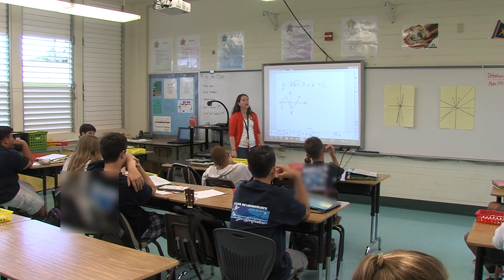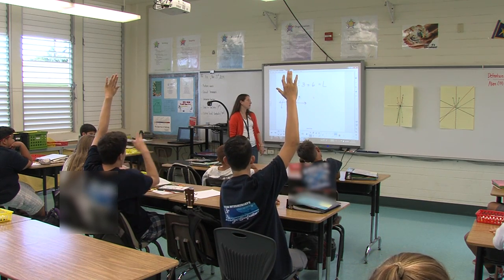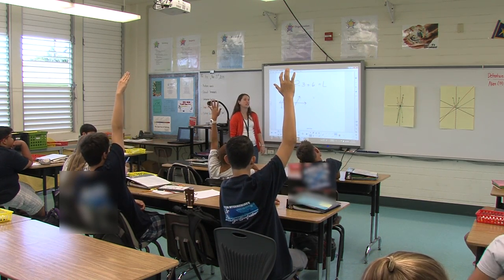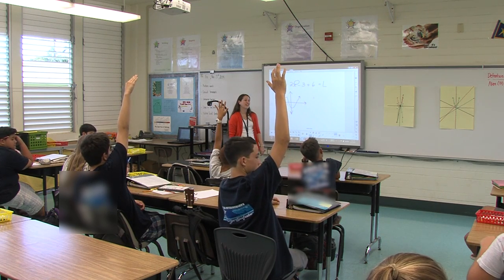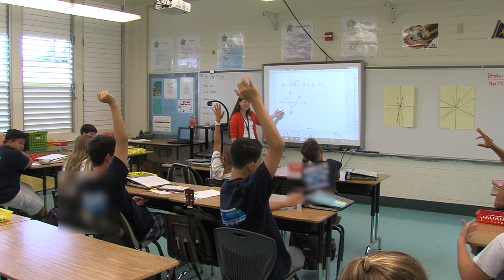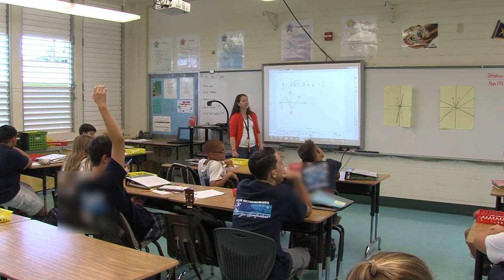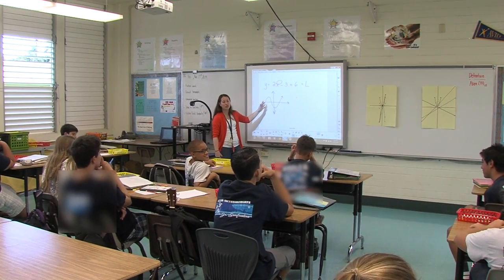Preston. No, it doesn't have to pass through the thing. Okay. Micah, help her out. Why is this not linear? It's not straight. If it has a curve, it's not linear.